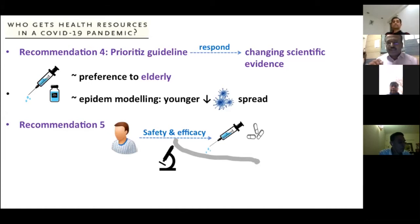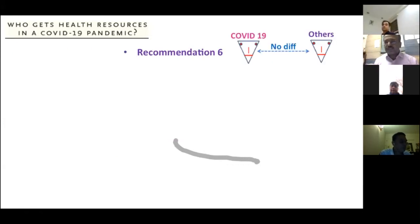And recommendation 5, I think this is also important. If any patient is enrolled in a trial, suppose ICMR is doing a hydroxychloroquine trial, and a patient is enrolled, he should be given preference for all the services, because he becomes of instrumental value. So any patient who is involved in the safety and efficacy of the vaccine or the drug trials, or participates in any research that an organization or ICMR is undertaking, that patient will be given preference. So this is also a very important point for listeners to bear in mind.